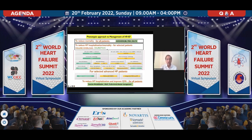And again, when you look at the phenotypic approach to management of heart failure, the slide covers everything. There are 2 aspects where all patients will benefit. There are 4 drugs. They must be given to all patients, and all patients must be given exercise rehabilitation and professional disease management. So these 2, exercise rehabilitation and your 4 pillars, are for all patients.